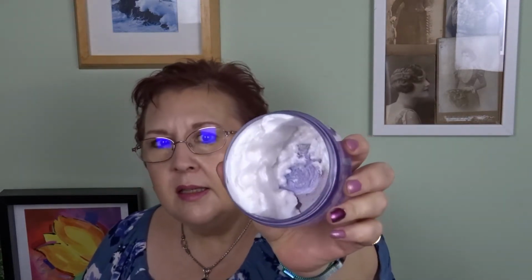Then I had the Clinique Take the Day Off, and I've been making really good progress with this. We've only got, what, a third of it left maybe? I enjoy this, it's nice, but I do prefer the Elemis Cleansing Balm over this. This is not as oily. I prefer an oil cleanse rather than this cleanse. It's not as emollient as I would like. It works, it's okay, but I prefer the other one. So that's that one.